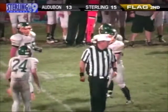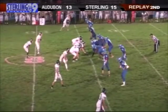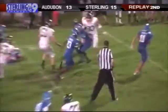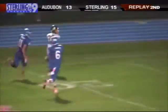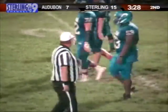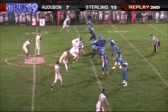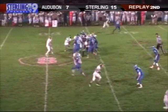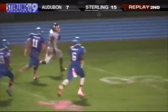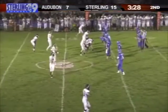And I'm sure we'll probably see it on the replay here as we looked at that far side, top of your screen. Kind of tough. It was a little bunched up. Look at the top of the screen here. 80 White for Audubon, and that's the one that can drive a coach crazy, because once you're 8 to 10 yards downfield, they usually tell you, unless you have a clean block.